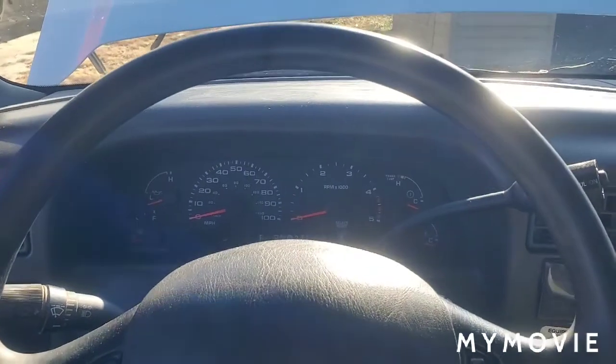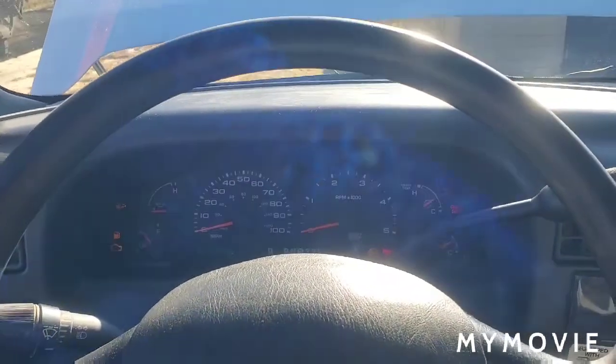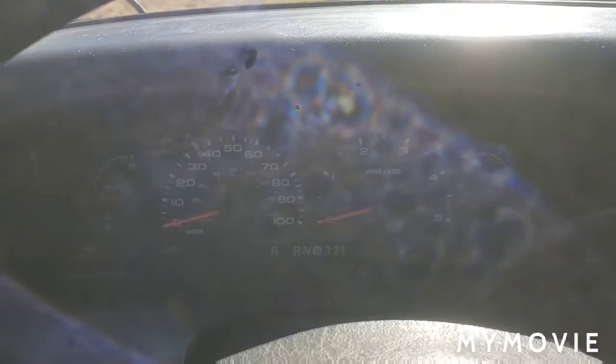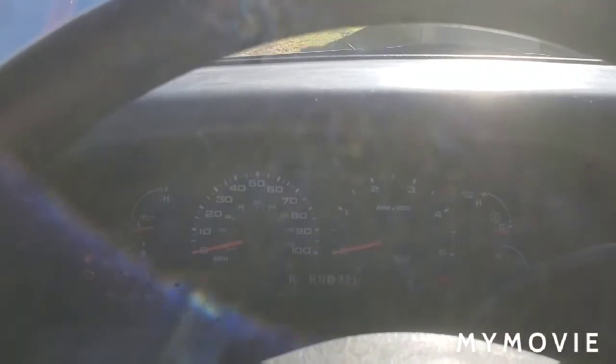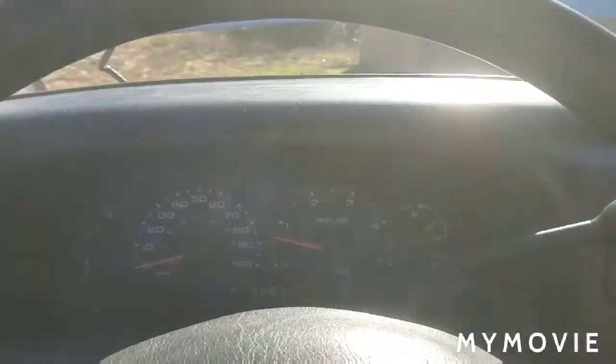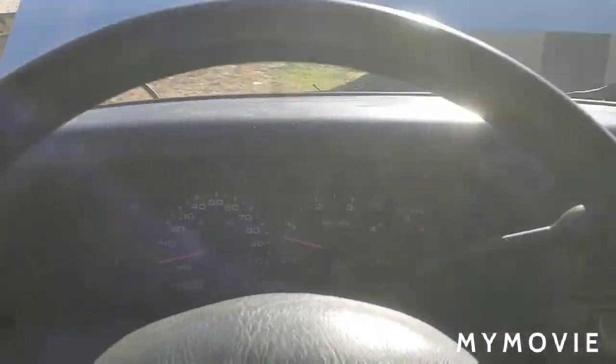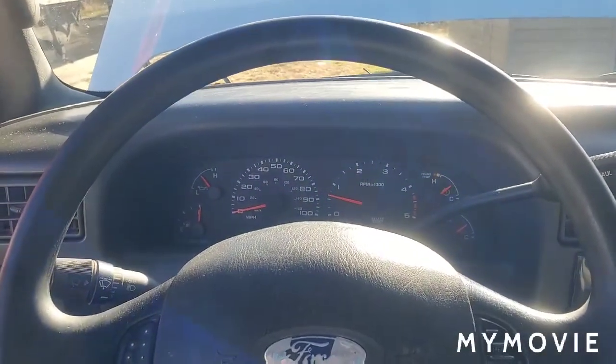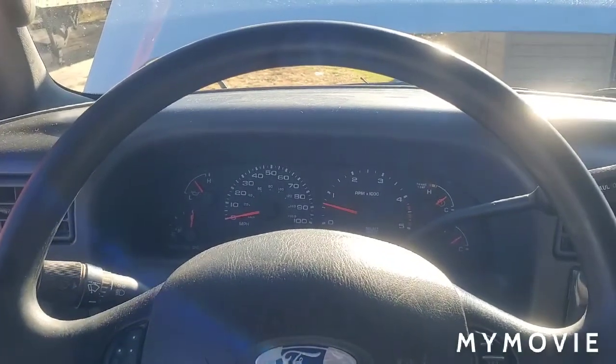Alright, I'm gonna start it. It's running like crap. Won't really start. So I'll try that again. And if I drive it for a little bit, it'll be even worse. I'll pull off and sometimes it barely even starts. It takes me a while for it to crank.